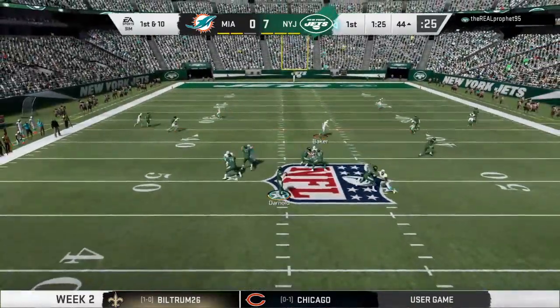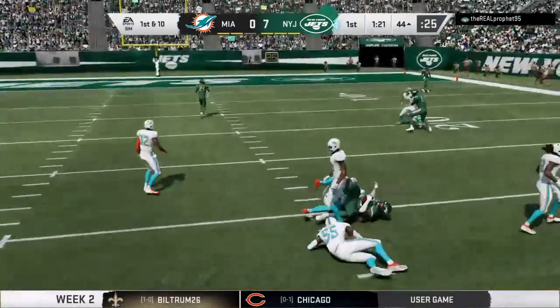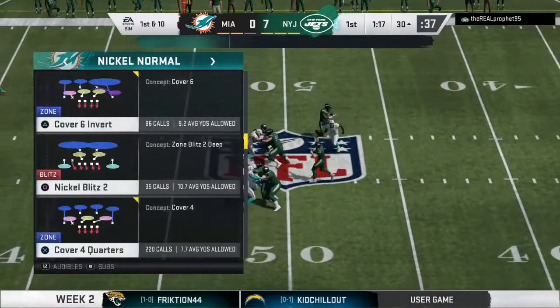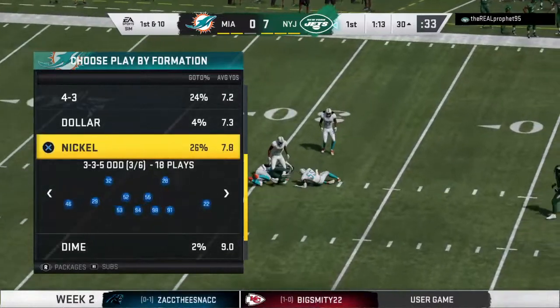Trying to shake off the interception from the last drive. He'll look to throw. Going down the middle, and it's complete. And he's going to get this down near the 30-yard line. 14 yards is the pickup there, and a Jet 1st down.